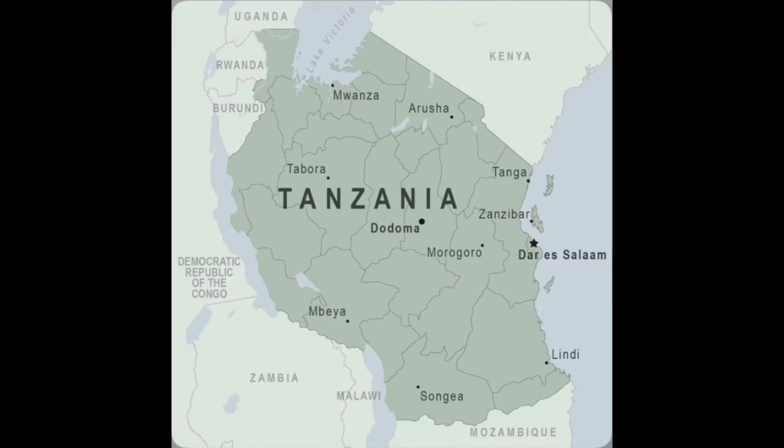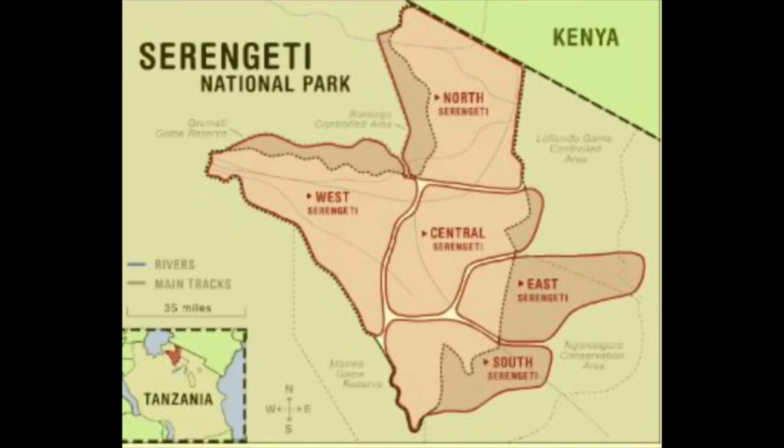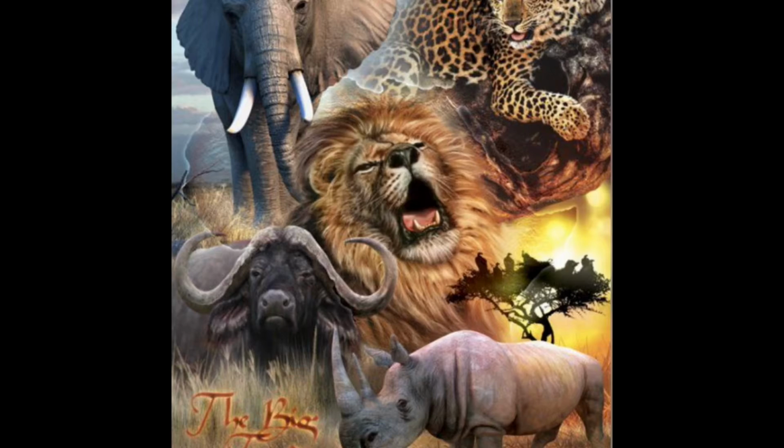Tanzania is an East African country known for its vast wilderness area. They include the plains of the Serengeti National Park, a safari mecca populated by the Big Five game: elephants, lions, leopards, buffalo, and rhino.